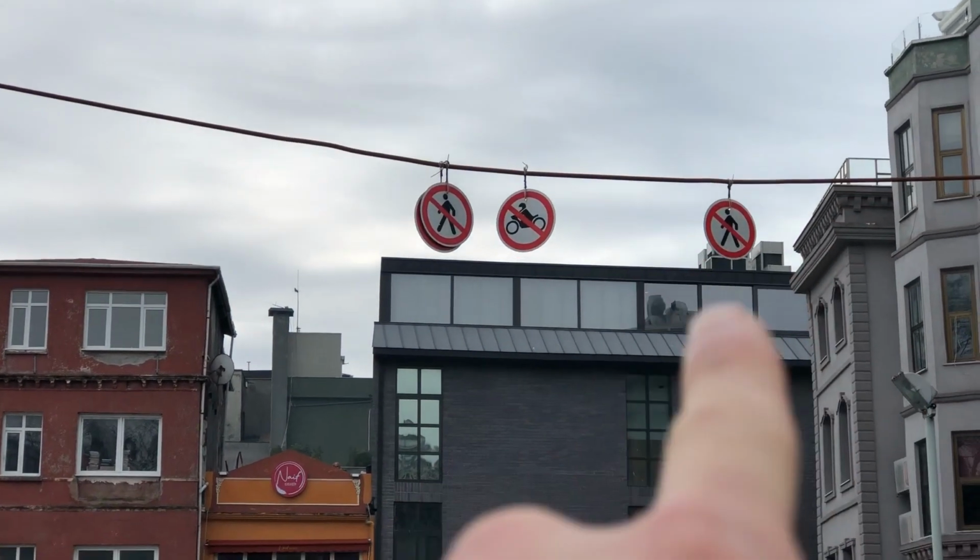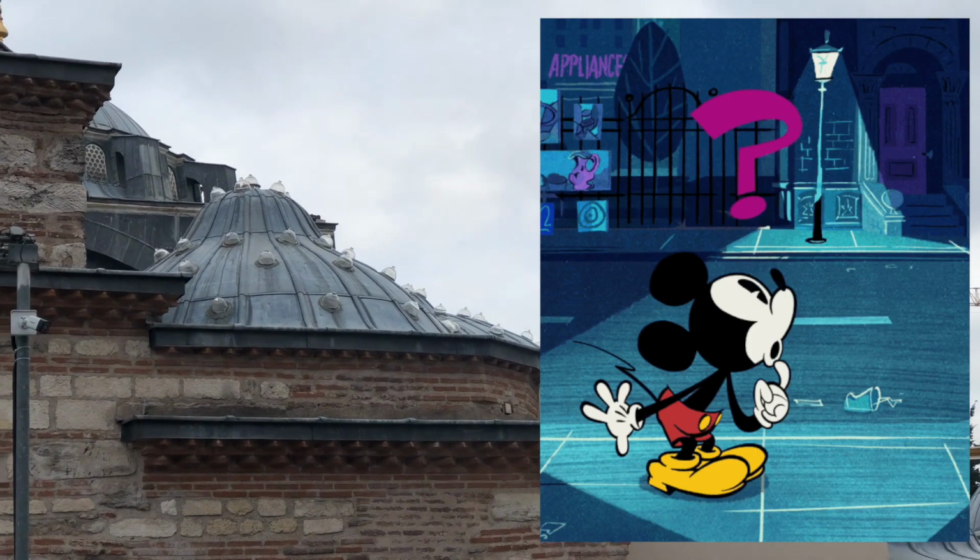No walking, no motorbikes, no walking. Cool, we're breaking the law. Found that on top of the hammam they also have these little tiny glass windows.